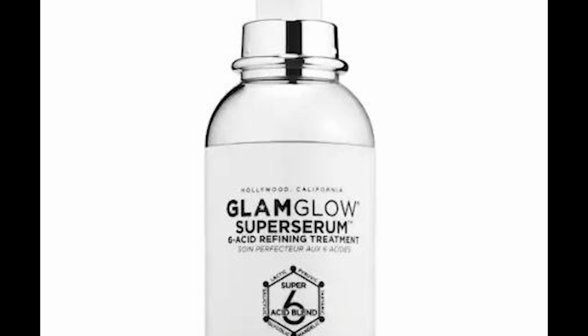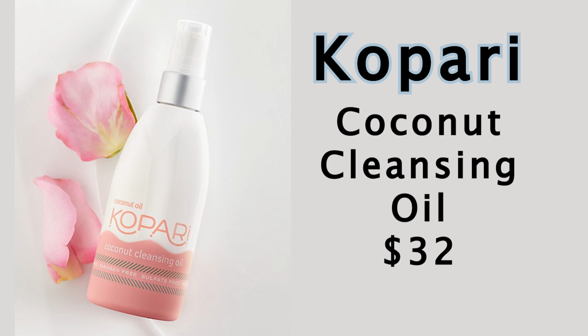I also have a few more. Okay, our second sneak peek for the skincare box is the Kopari Coconut Cleansing Oil, and this is $32. This cleansing oil is for all skin types. It's a vegan coconut oil based cleansing oil that removes makeup and leaves your skin silky soft without clogging your pores. It's a solution for dryness and dullness and uneven texture.